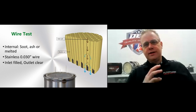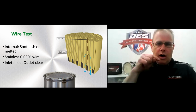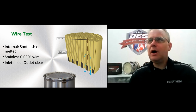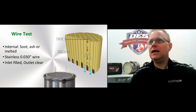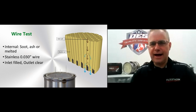So now that we've looked at the exterior, now we need to get some info on the interior. We're going to do a wire test. If you see this picture on the upper right, soot comes in the inlet cells and then passes through the wall and out the outlet cells. And you can tell inlet versus outlet because every other cell is capped.